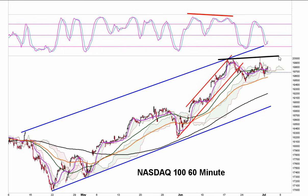Does this high hold right here? Do we get a lower high and start turning down, or do we still try to go up to these upper channel lines that I've talked about at great length and detail, still trying to go higher, and that would form the green bars in all likelihood on the awesome oscillators in the daily time frame that I've been talking about.